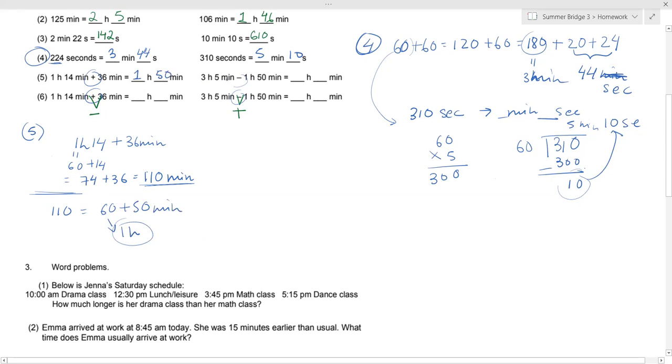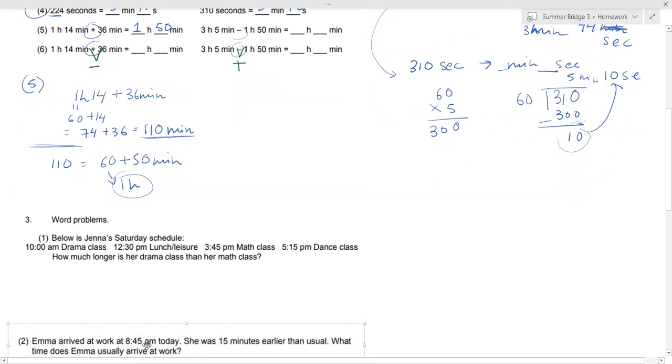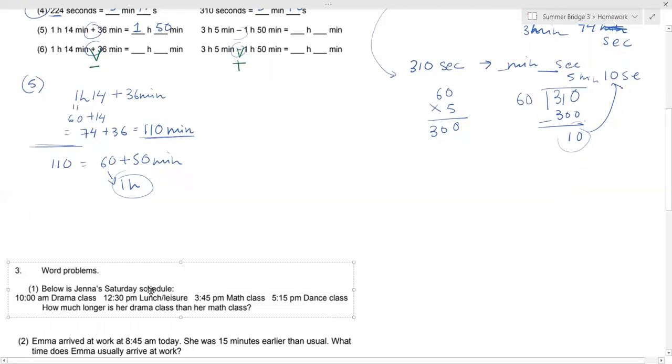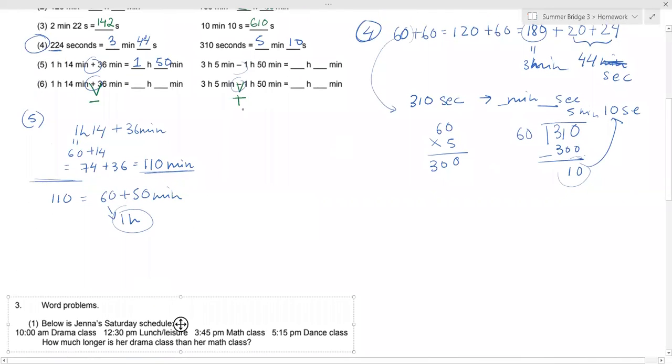What about 3 hours and 15 minutes subtracted by 1 hour and 15 minutes? So 3 hours, I know, is 3 times 60 equals 180. So just put down 180 and save it for later. So minus 1 hour and 50 minutes.